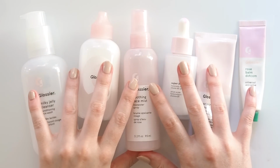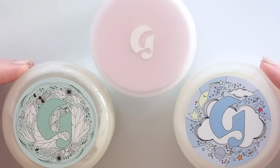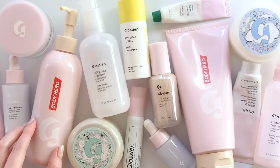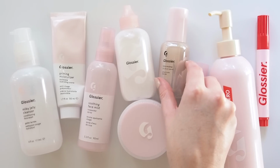Let me know what you think of Glossier's skincare range. Which products have you tried? Have you had any hits or misses? Which skincare products would you like to see them launched next? My wishlist would be a cream sunscreen with higher SPF, a peach or watermelon balm.com, and maybe a hand cream too.